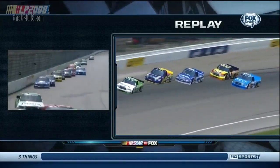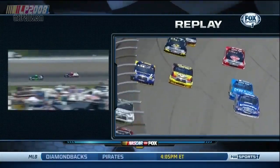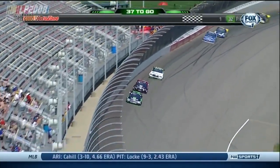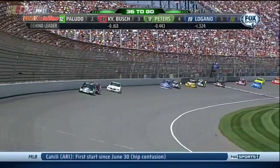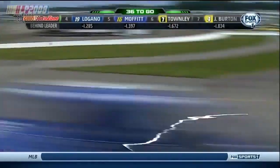Coming off of turn number 4, the 19 of Joey Logano. Wow, what a close call. It looked like Brett Moffitt in the 16 truck lost the front end of that truck, had to squeeze out of the throttle. When he did, Joey Logano just turned left. Cat-like reflexes and experience is the reason why Logano was able to slip underneath Moffitt when he slid up. Joey's seen a little bit of everything.